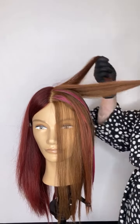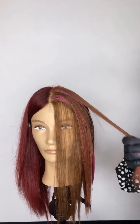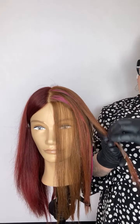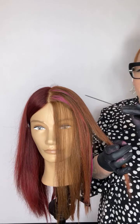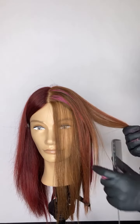Now for these two sections, I am not going to scoop. I am going to essentially saturate all through the mid-lengths and ends, because I want this to act like a veil that sits over the rest of it, that still has some natural quality to the top, and it's just having more of that sparkle through the ends.